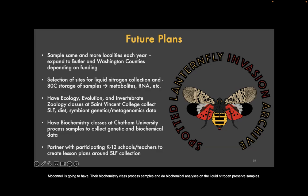And then Dr. McDonald is going to have their biochemistry class process samples and do biochemical analyses on the liquid nitrogen preserved samples. And again, both of us are using these as samples for designing independent student research projects. So it'll be up to the students what kind of data they want to analyze. We also want to partner with K through 12 schools and teachers to create lesson plans around spotted lanternflies.